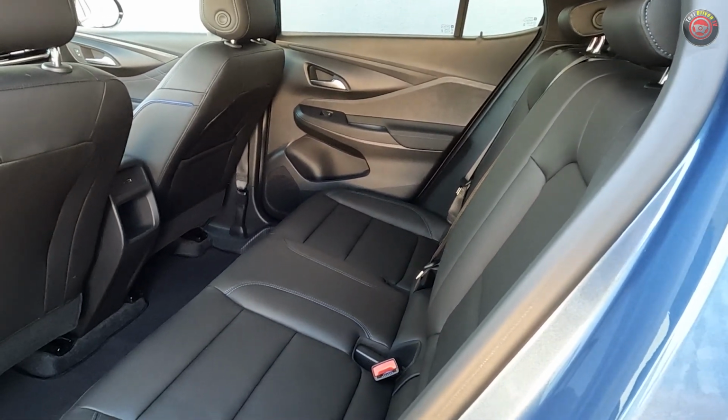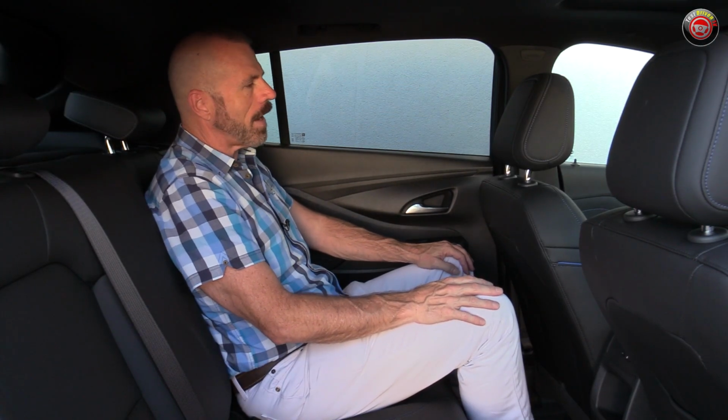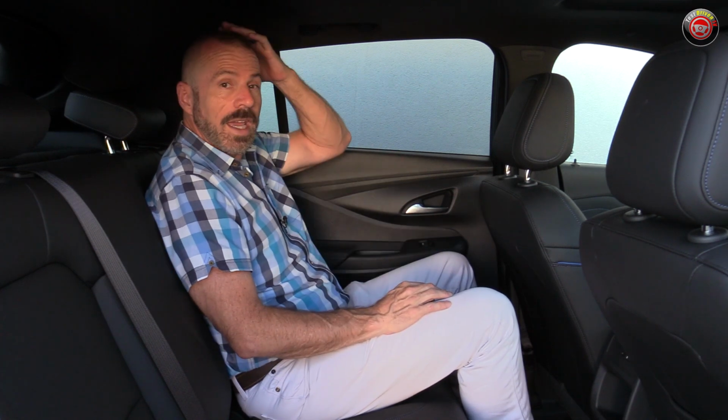If you look at the space ahead of me, you can see I've got about 4 inches of knee room before you get to these seats, which are set for my height, about 5'8", 5'9", depending on the shoes I'm wearing. Headroom is pretty good. I've got about 3 inches above my head, even with the fact that this does have a sunroof.